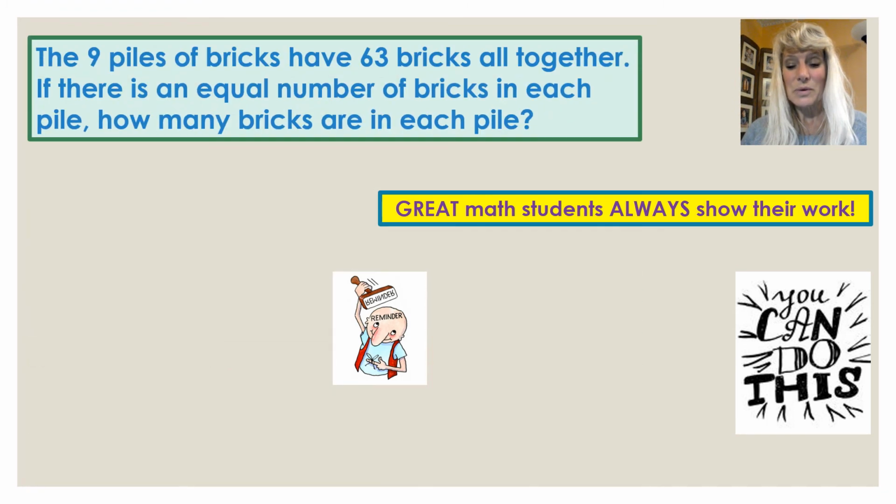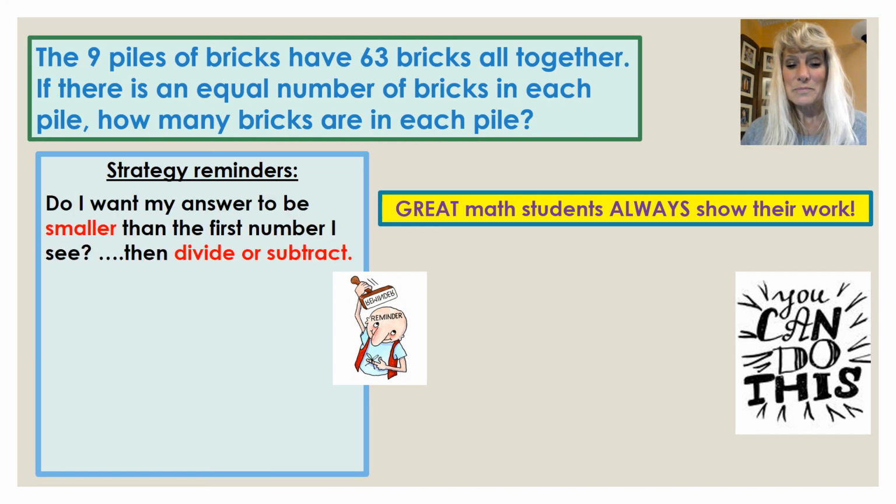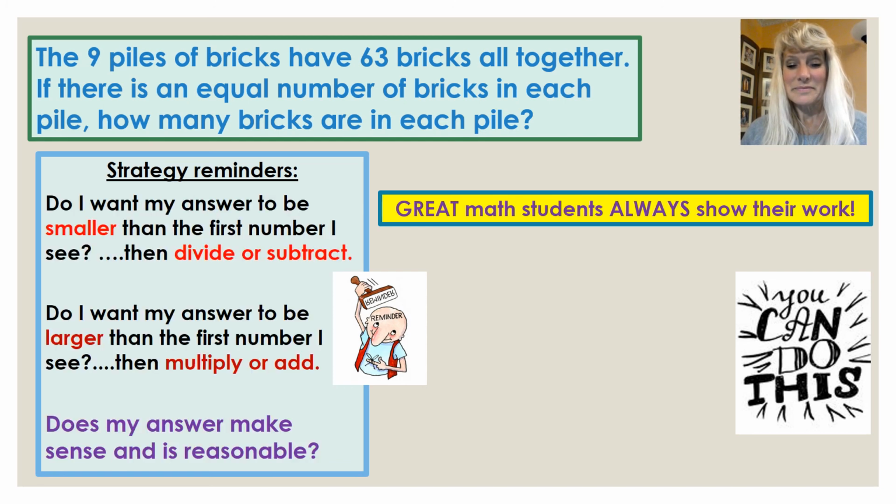Okay, we're on to the next one. I hope you wrote everything down and you can bring it to class to show me. The 9 piles of bricks have 63 bricks altogether. If there's an equal number of bricks in each pile, how many bricks are in each pile? Look at those strategy reminders. Okay, pause the video, figure it out, and write down all that information so you can bring it to me tomorrow.